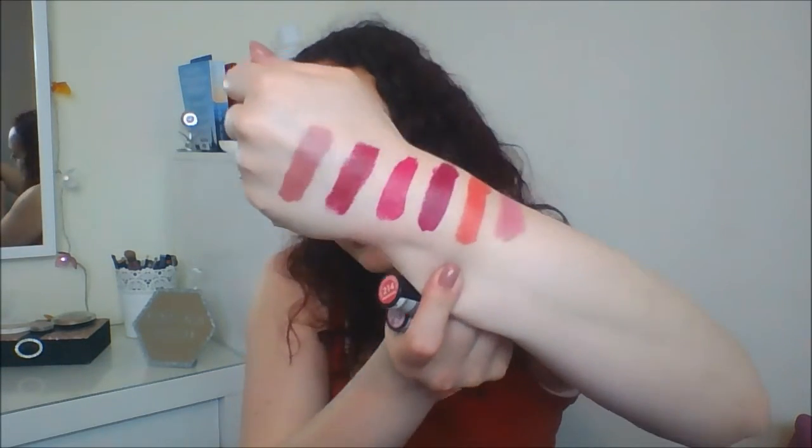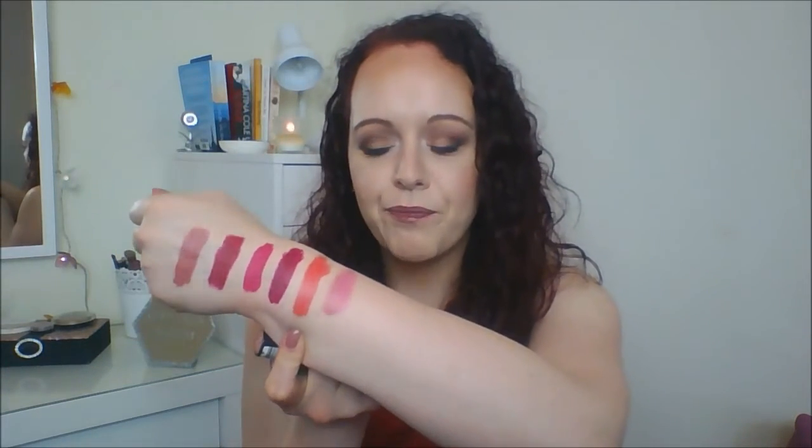None of these are patchy, but obviously with the darker colours you do sometimes have to build up a bit, especially if they're a cream finish. This one's not used as much as the others. I just love the shade though. It's gorgeous for summer and sometimes autumn as well. It's 214 Firecracker. So as you can see, it's a beautiful orangey peachy, corally shade.